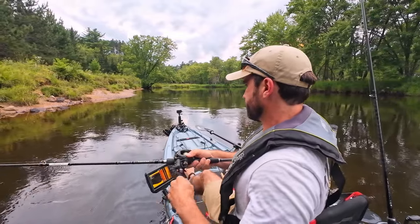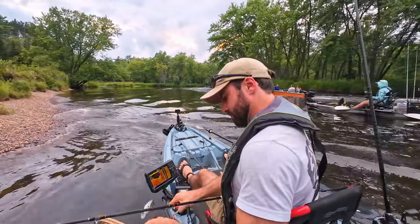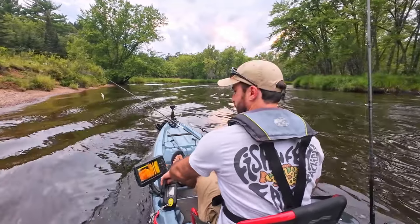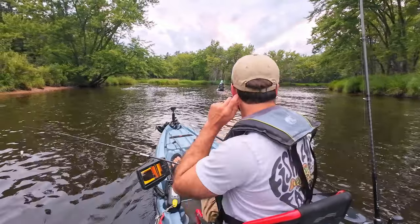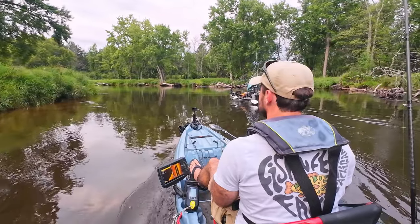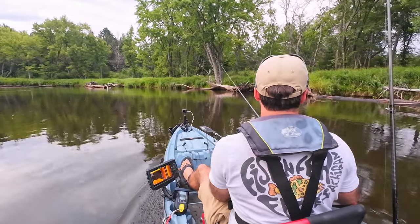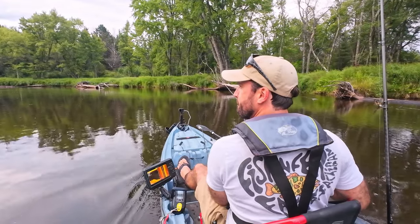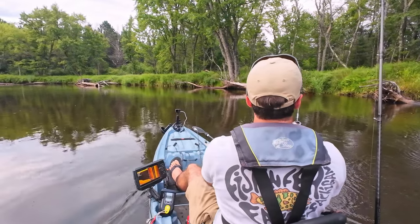Got one. Chunk rock area, so I'll throw the crankbait in there and got one to go. I just want one topwater eat when they just like destroy it. That's all I'm asking for.